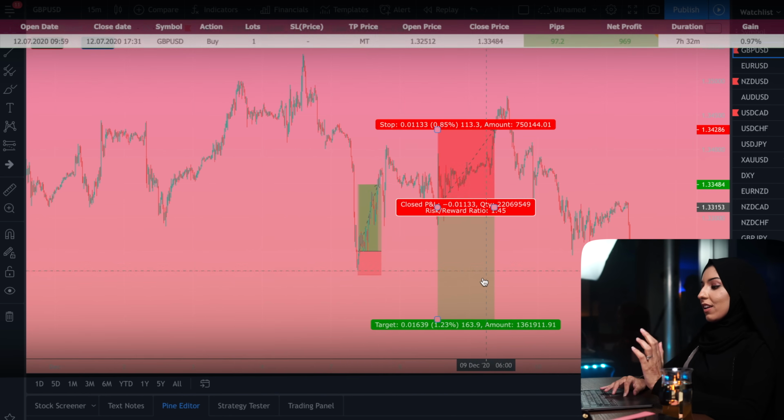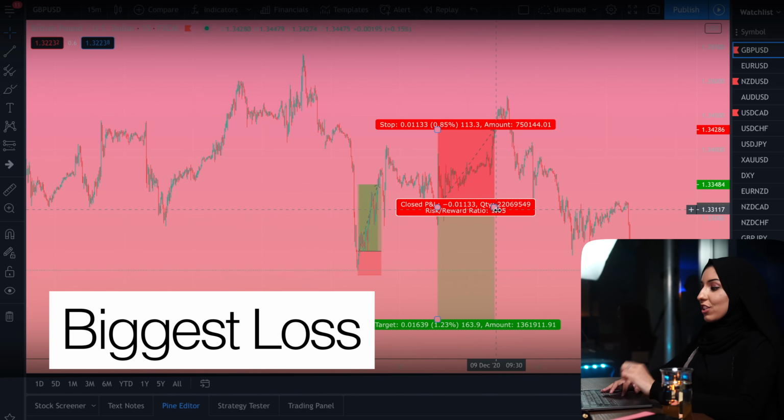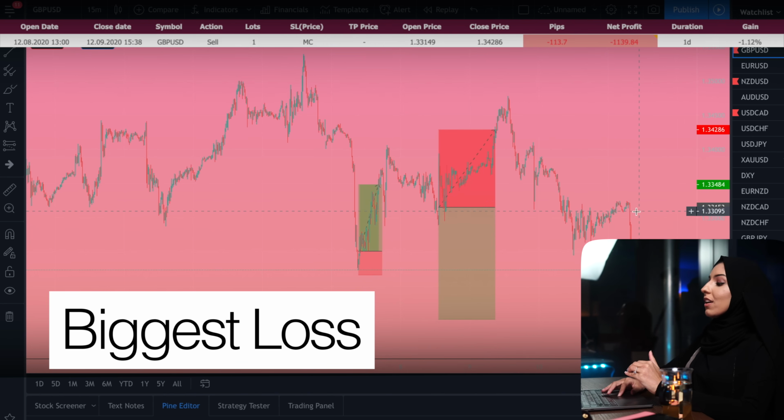One of my, not just profits that I want to show you guys, one of my biggest losses was also on GBP/USD. So I lost 113 pips. I wanted approximately 200 pips for this trade. I was expecting essentially this to happen where it drops, but it happened on Friday instead.